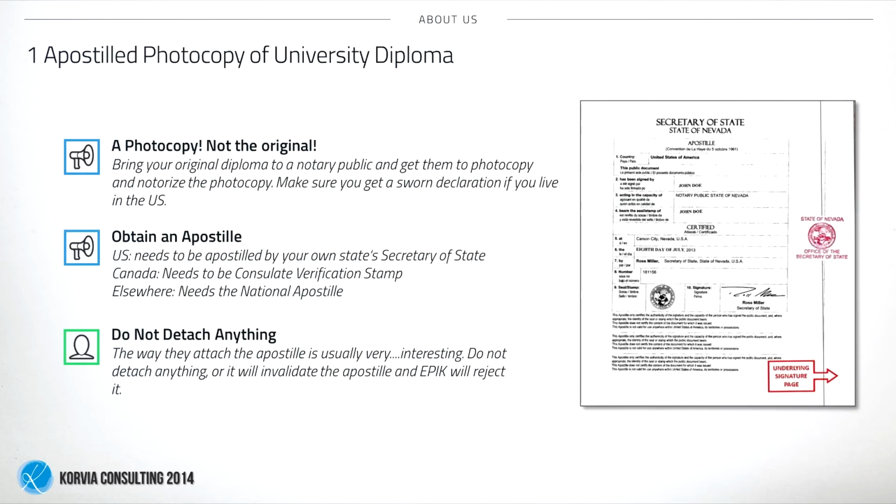Okay, then you're gonna need an apostilled photocopy of your university diploma. I made this mistake where I was just like, wow, I can't believe EPIK wants me to notarize my actual diploma. I only have one of these, but actually it's an apostilled photocopy of your university diploma. So what you're gonna do is go to a notary public with your original diploma and say, we need to make a copy of this, and then notarize that copy.